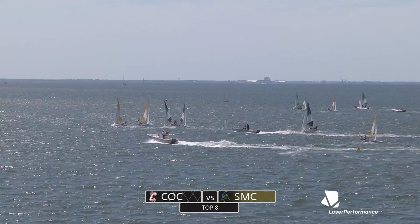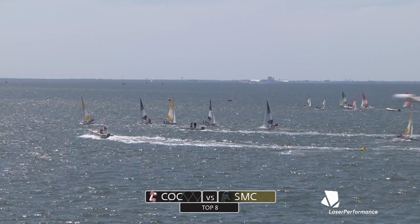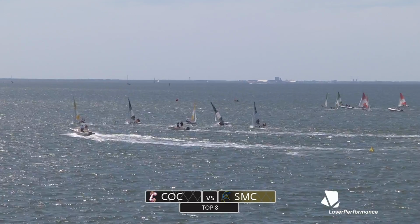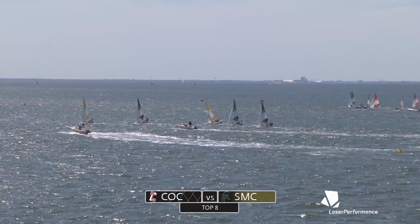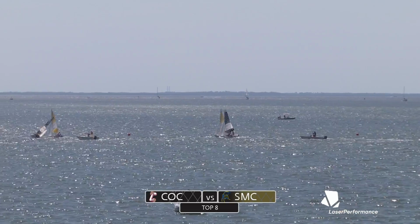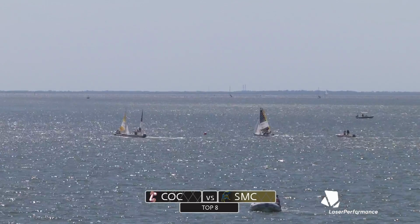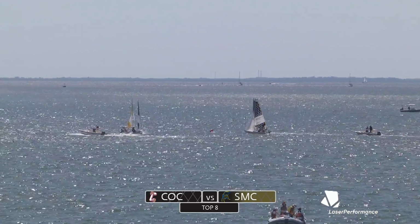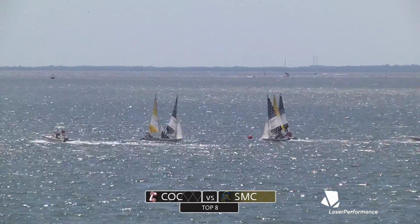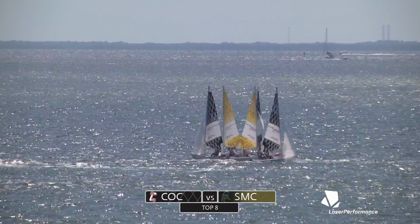So St. Mary's looks like is crossing with the 1 early here, but they sure can't feel very good about that 6 being so far back. But Stanford, ending the day yesterday with a loss to Georgetown, and then taking a loss today to Charleston and now to Yale. So I would imagine that they're going to be on the outside looking into this Final Four. Okay. Back at the weather mark for black and yellow.